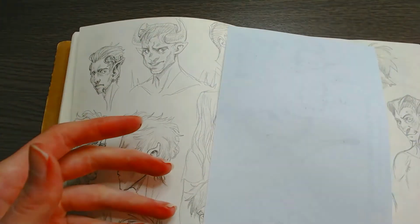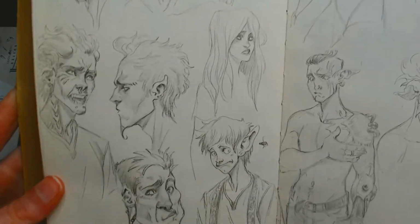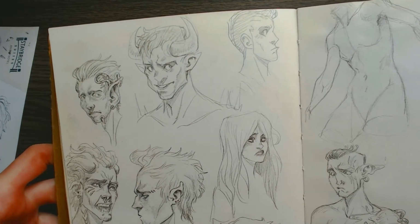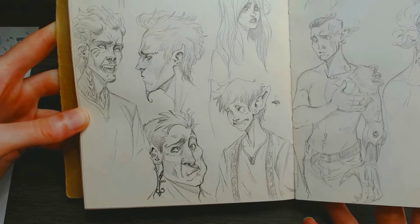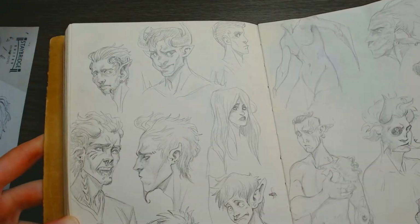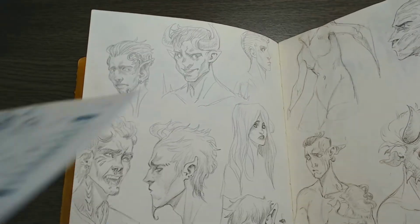I just take the whole notepads and draw. And sometimes my sister carries them for me in her purse. I don't take any drawing bags, so I can draw when we go places. Guess I should put that back between there.